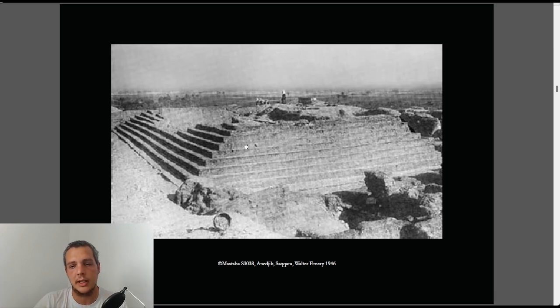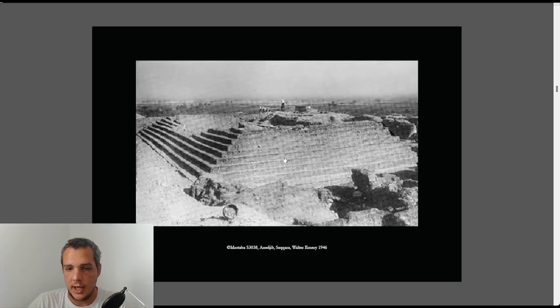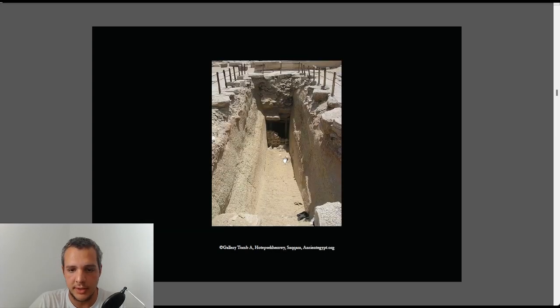But this was not meant to be visible from the outside, and at some point they were doing rituals and ceremonies while they were building. This is why they had this stepped figure, because they could walk up and do their rituals. But so it's not yet a transition from mastabas to pyramids.